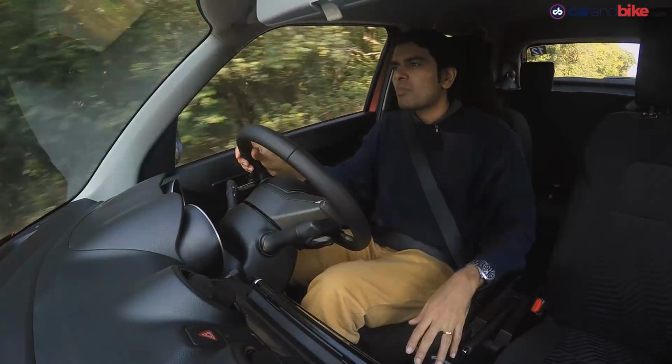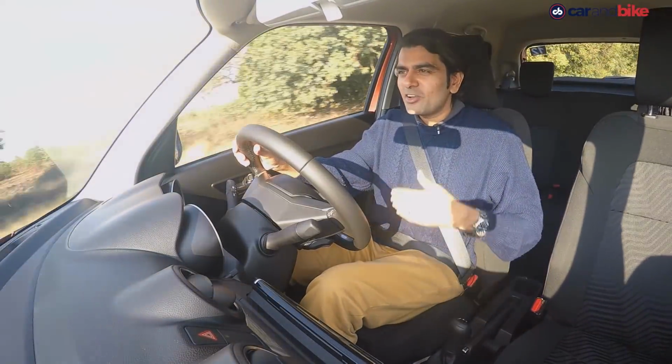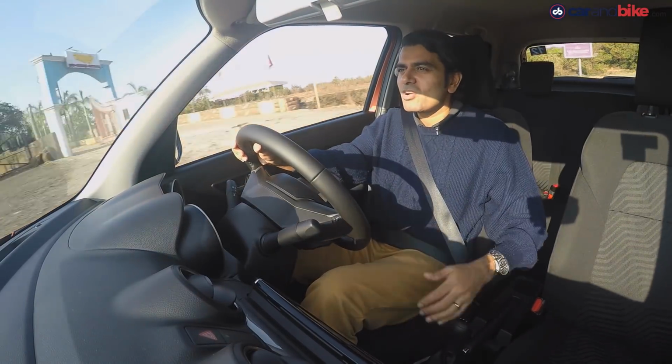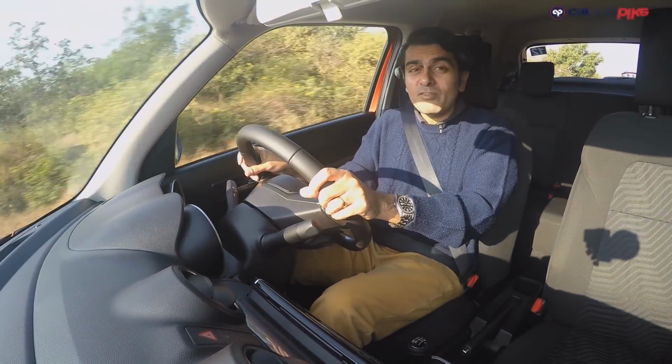But think about it from the market and the buyers and the business case point of view for Maruti. It doesn't really need to bother. There's nothing wrong with these engines. They are nice and efficient. They're pretty peppy and exciting to drive. So, yeah, I get it. Doesn't really need to do much. Would it still have been nice to have new engines?